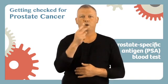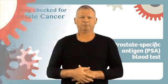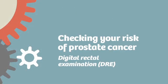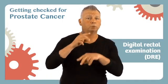Overall, there is an up to 1 in 4 chance that you may have prostate cancer if your PSA levels are higher than normal. Sometimes men with prostate cancer will have normal PSA levels.